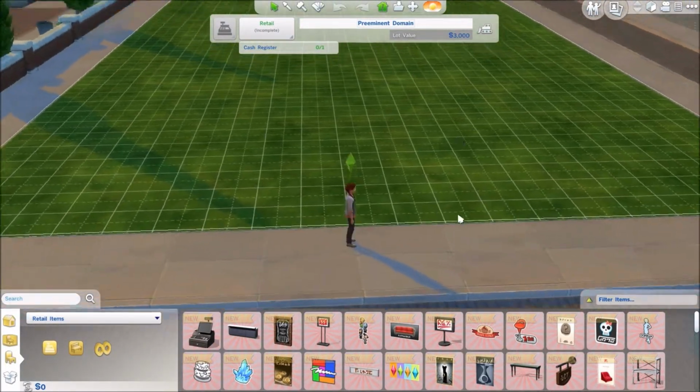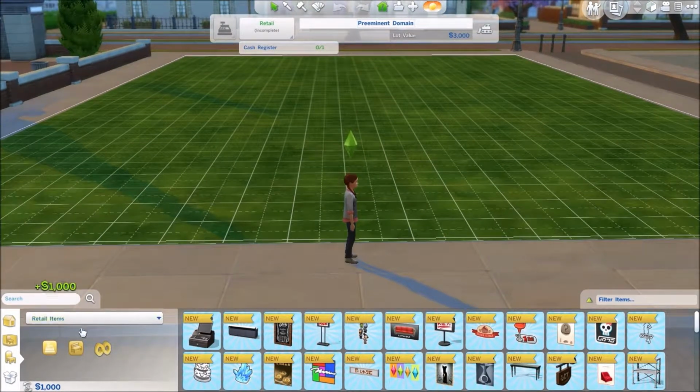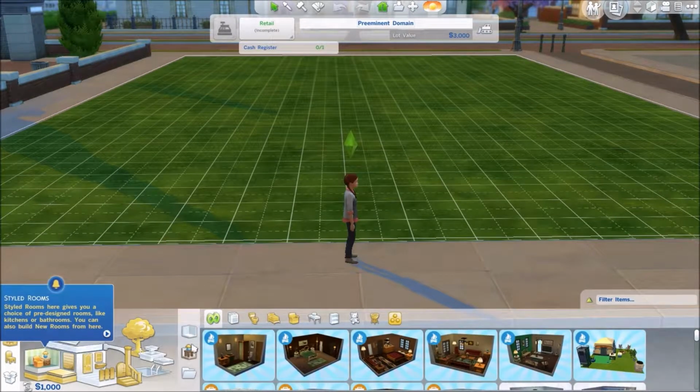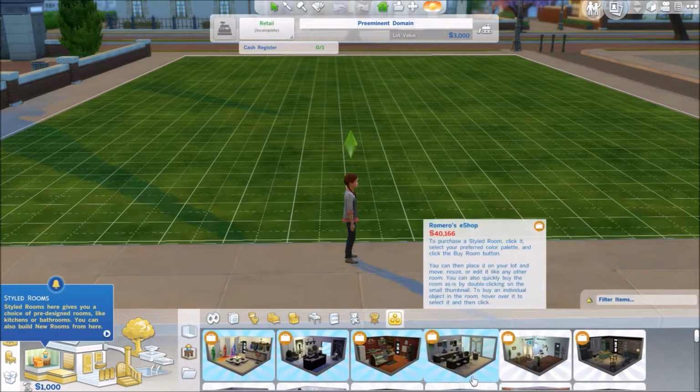But. What the hell? Really? Enter the amount to transfer. How about just 1,000? Yay! Okay. First things first. We need walls. Styled rooms. Do we actually have... We do! Oh god, I can't afford any of them, can I? What is this? General Hospital. Detective Suite. Romero's E-Shop.